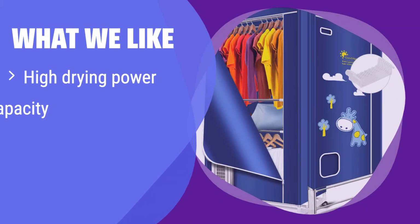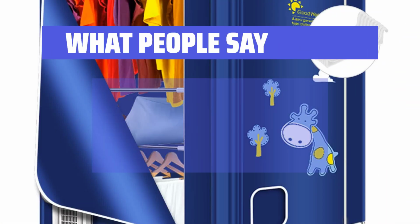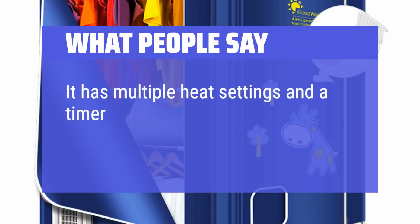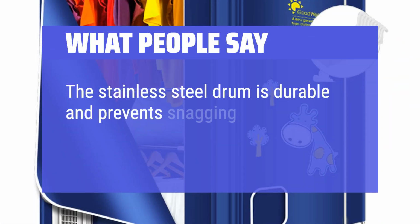What we like. If you have a large family or need to dry a lot of laundry quickly, this dryer is an excellent option. Its powerful performance and multi-tiered design handle significant loads. Opt for this if you prioritize speed and capacity for your family's needs. What people say. The dryer is compact and fits well in small spaces. It has multiple heat settings and a timer, offering flexibility for different fabric types. The stainless steel drum is durable and prevents snagging of clothes.